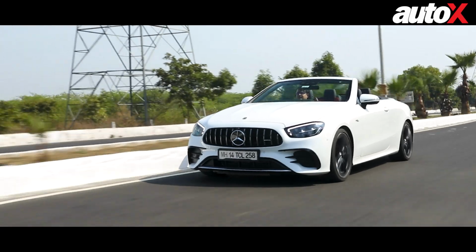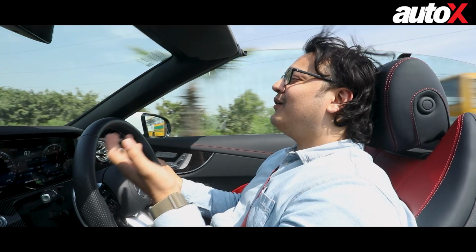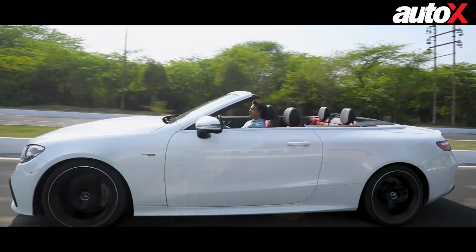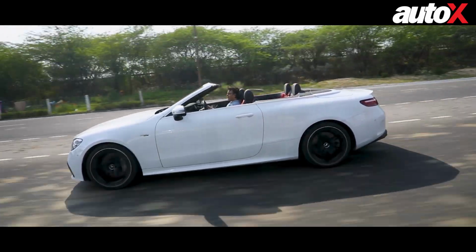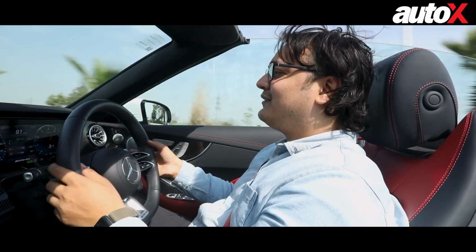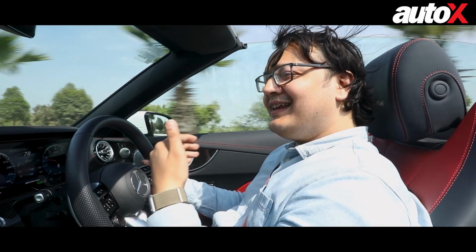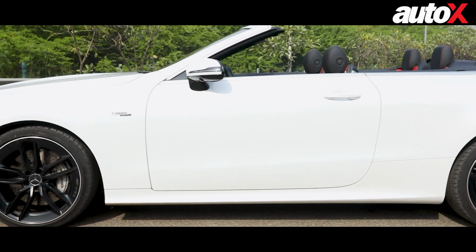And that's really nice. Now coming to the handling bit, well, this car is based on the regular E-Class platform and is of course the drop-top version of the E53 AMG. And there are a couple of things to note from that. First, because it comes from the E-Class platform, it has a really pliant ride. So if I go up a few gears, go into comfort mode, the car really calms down and becomes this really nice, comfortable luxury saloon that you can do long distances in.